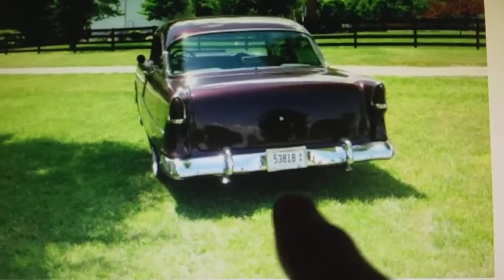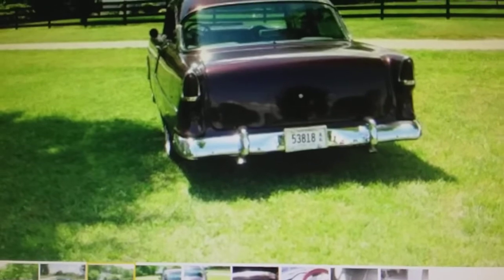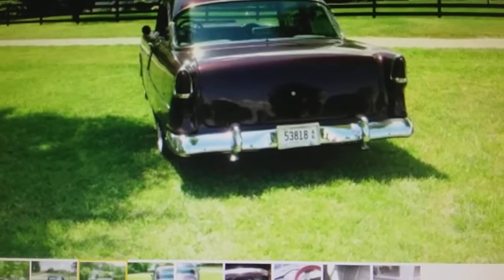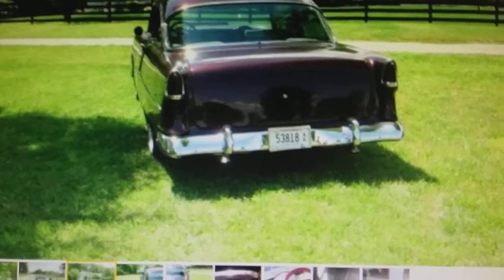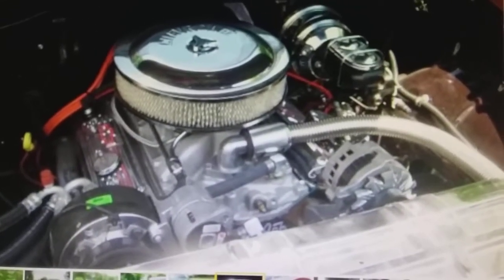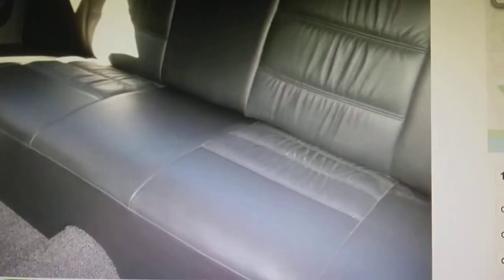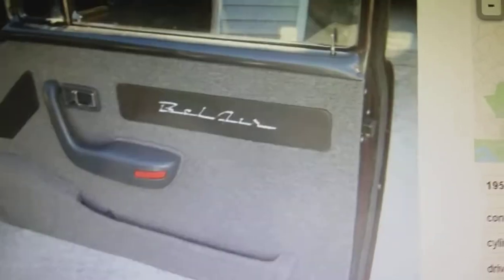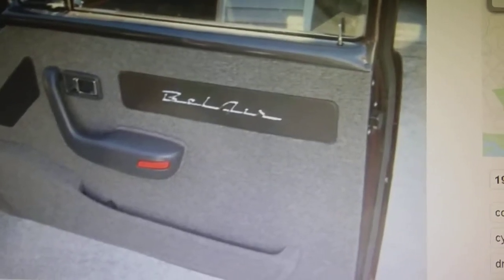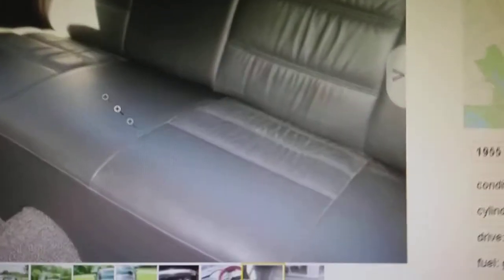Aha! There's that bumper I was telling you about earlier. A station wagon bumper. See how clean it makes the trunk area look? I like that. Got some aftermarket taillights on it. Pretty nice car, isn't it? I'm sorry if I'm shaking the camera a little bit. I'm kind of freehanding. That's an interesting door panel, isn't it? Looks very nice.